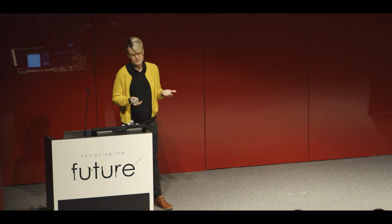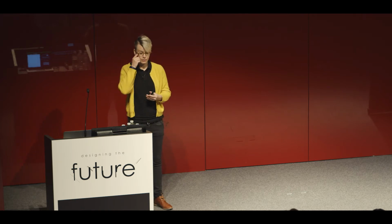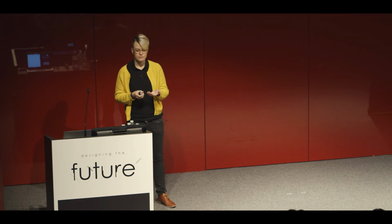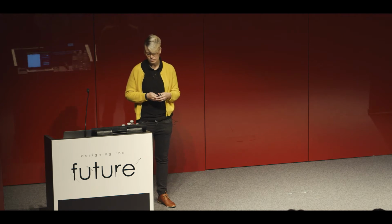So the way we work is we help different teams solve problems. So this is a recent example. How should we let users know they're nearing their overdraft limit? Something we've recently worked on.